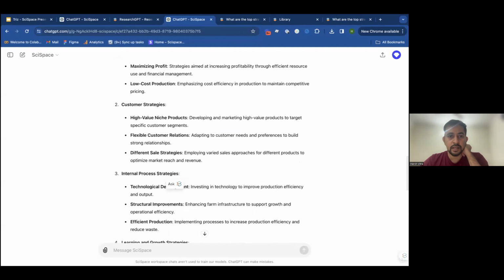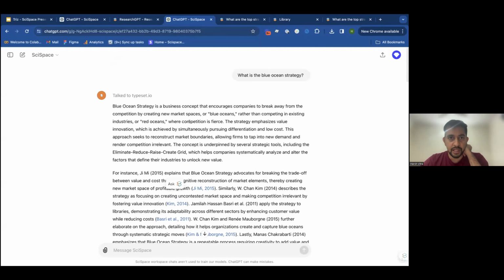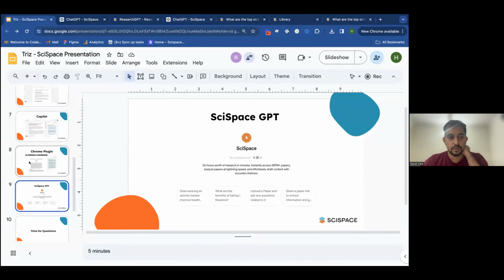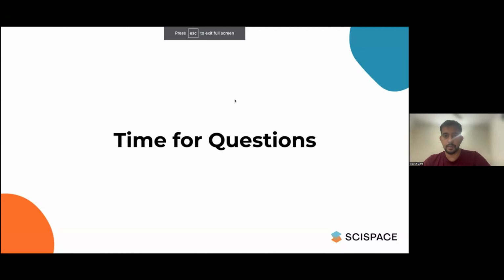So this is a natural language interface using which you could elevate your experience with ChatGPT and also not worry about any unreliable sources. So yeah, this was all about SciSpace from our side. Now we are open to questions.